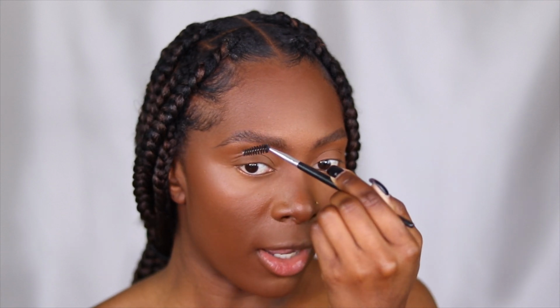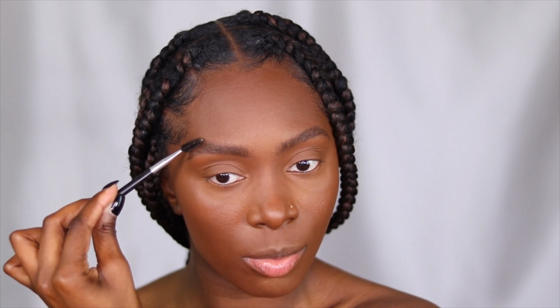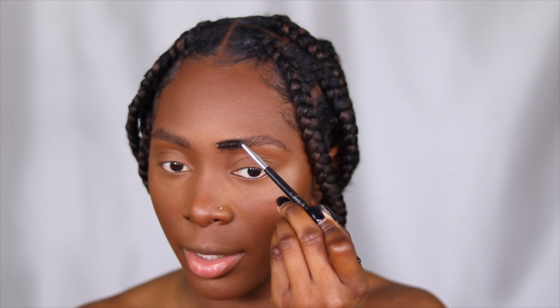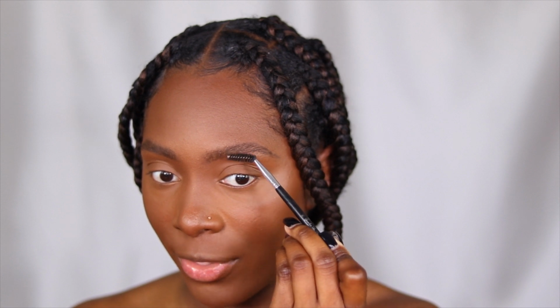So that is my alternative to people who just absolutely cannot grasp the concept of filling in their brows. If your brows are already freshly arched, or let's say you can't fill them in well when you need your brows done, I would definitely say just try to keep your brows shaped and then get you a good brow gel and you good, especially if you got brow hair. I don't not have eyebrows, but they're definitely not thick at all.